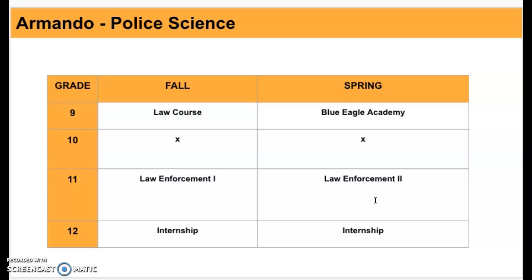One is at Worlds of Fun. You could work at Worlds of Fun, get paid a little bit, and when you go to that one, you get certified as a security officer in the state of Missouri, if you pass all the requirements for that. The other one is at Advent Health, the hospital there. They also have an internship you can do, but that's something you can learn more about as you go next year, if you have an interest in that.